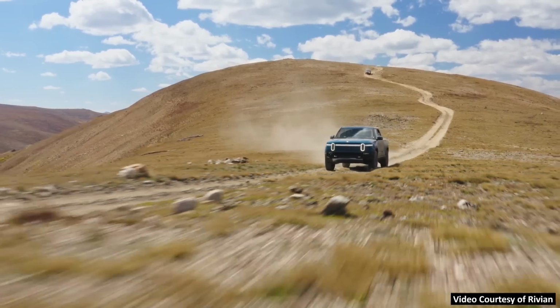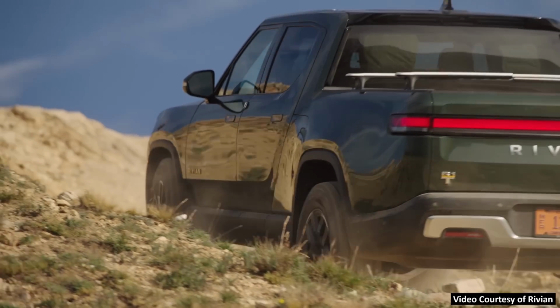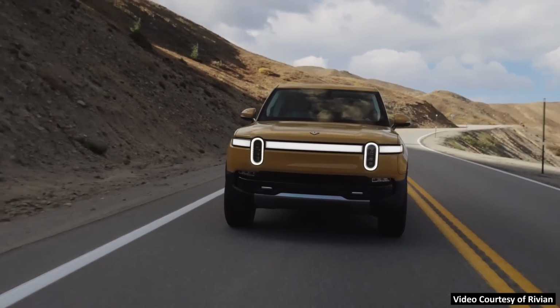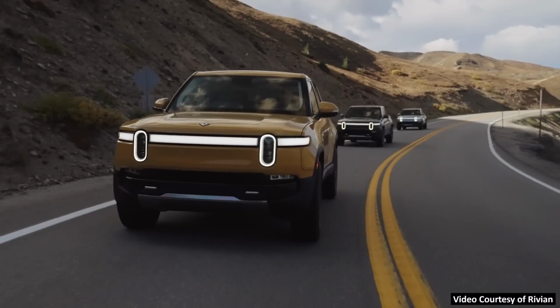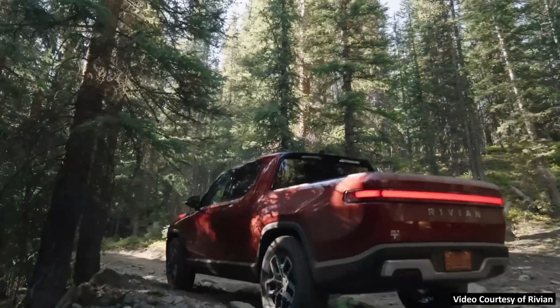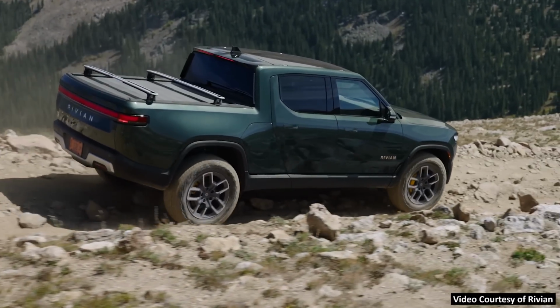The Rivian R1T, on the other hand, provides a fresh take on the truck shape. Rivian didn't completely redefine the truck like Tesla is trying to do with the Cybertruck, but when it comes to exterior style, the unique oval front lights, the sweeping rear light bar, plus the curvy side profile really set this truck apart from the competition.